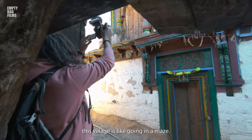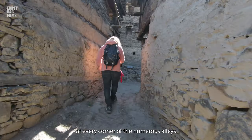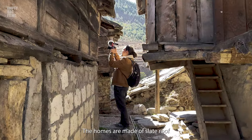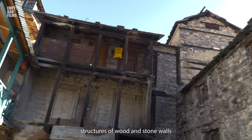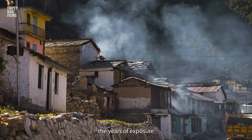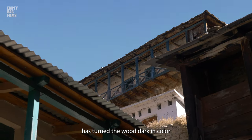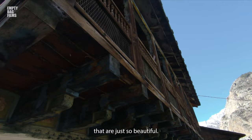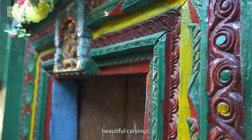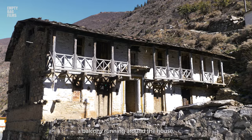Walking inside this village is like going in a maze, but there is a beautiful house at every corner of the numerous alleys that run around in no order whatsoever. The homes are made of slate roofs, structures of wood and stone walls that are covered in mud paste. The years of exposure to firewood burning in the house and the harsh climate of the Himalayas has turned the wood dark in color, in shades that are just so beautiful. The small doors, beautiful carvings, windows without glass, the steep staircases, a balcony running around the house, Malari has it all.